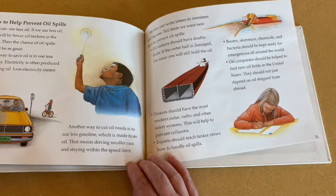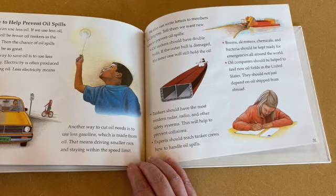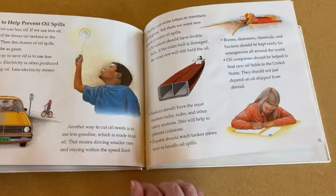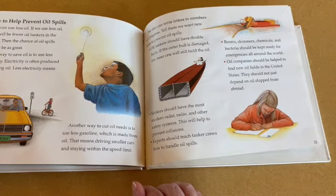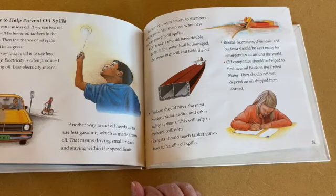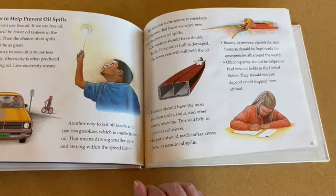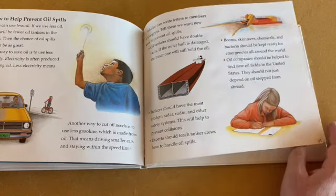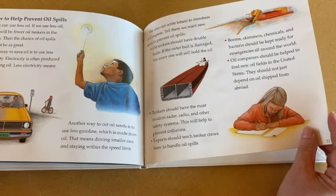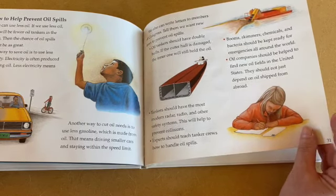Oil tankers should have double hulls. If the outer hull is damaged, the inner one will still hold the oil in. Tankers should have the most modern radar, radio, and other safety systems to help prevent collisions. And experts should teach tanker crews how to handle oil spills more quickly. Booms, skimmers, chemicals, and bacteria should be kept ready for emergencies all around the world.